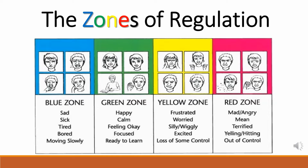The zones have been used in school curriculums and in therapeutic settings, but it is also appropriate for parents to teach at home too. It does generally take 10 to 12 weeks to cover the zones program, and so within this recording and the next recording, we will only be introducing you to some of the concepts and strategies that we think are most relevant and useful to you.